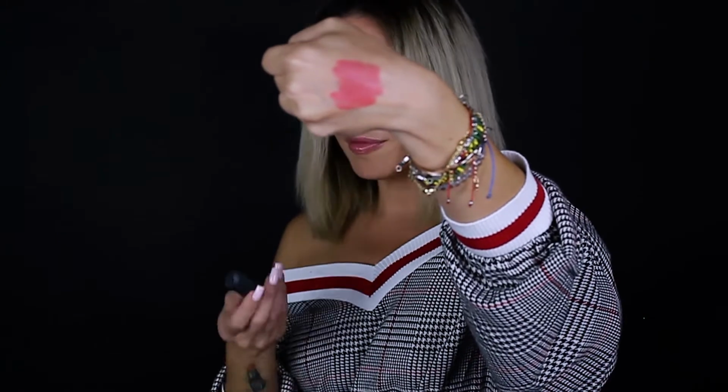I also received a Bite Beauty lipstick. The shade is called Ginger Snap. And I'm gonna go ahead and swatch it quickly so you guys can see. This color is really, really pretty. I love Bite Beauty. Their lipsticks are so creamy and I love them. So I'm excited to receive this in the box.